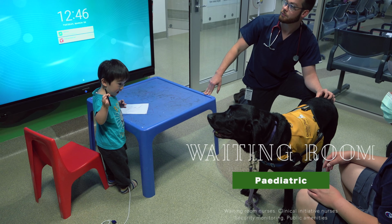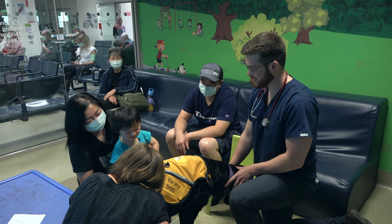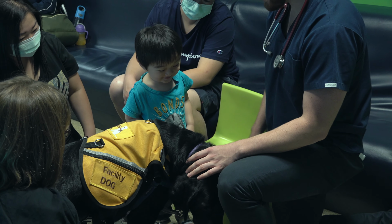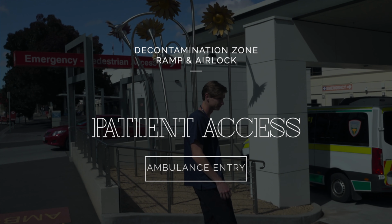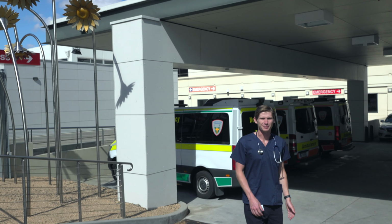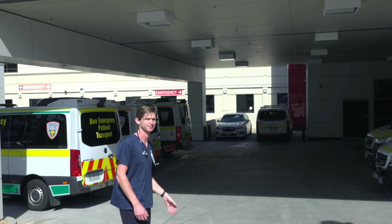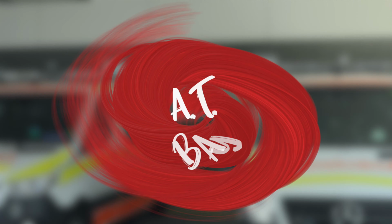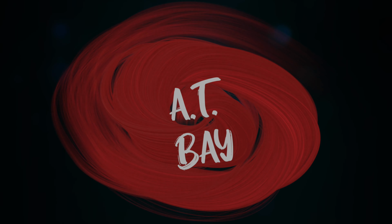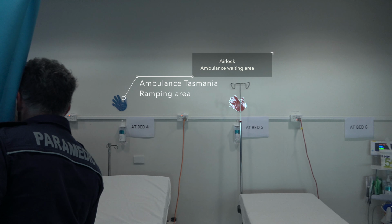This is our paediatric waiting room. This is the main entrance to the emergency department. Ambulances with patients will enter this way. This is our ambulance receiving bay.